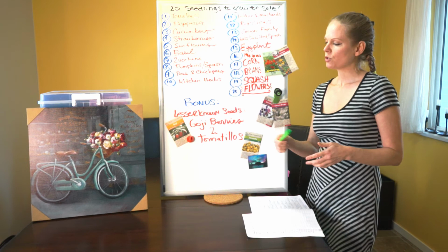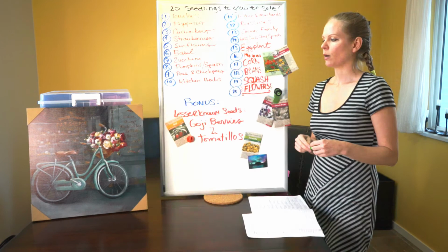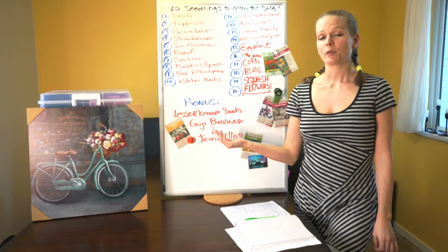Goji berries are also pretty easy. I would grow them kind of like strawberries. They have a tiny, tiny seed, a little bit harder to germinate. But the plants take 2 years to produce fruit, so that's one drawback. But they aren't hard. Once you germinate them, they're not hard to grow. So this is our list, and this is what I plant from year to year.